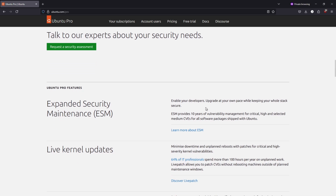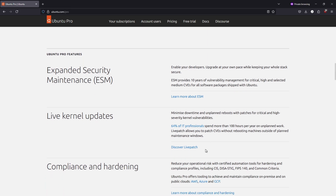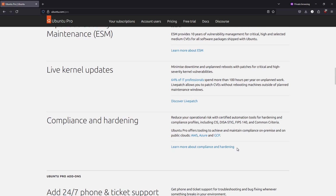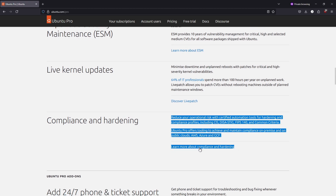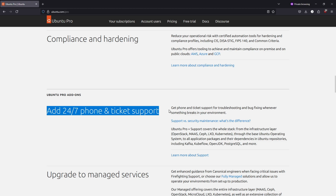Compliance and certified modules. FIPS 140 compliant cryptographic libraries and CIS hardening profiles help organizations adhere to regulatory frameworks, which is HIPAA, PCI, ISO, etc. Landscape integration. Enhanced system management at scale, monitoring, patching, and compliance reporting through Canonical's Landscape service. 24/7 support, which is optional. Enterprises can add phone and email support contracts with guaranteed SLAs.